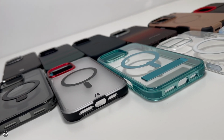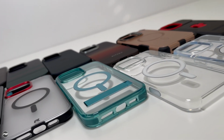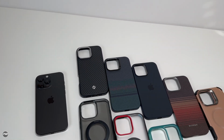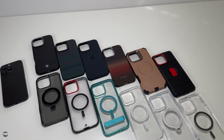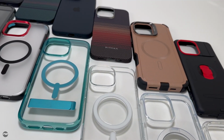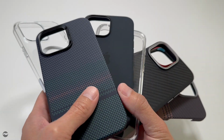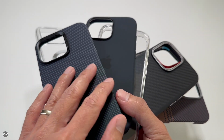The way I rank this is not necessarily by looks, because that's very subjective. Some people like the clear cases, the silicone texture touch, or the hard shell case. So it all depends. That's all preference. The way I rank this is features and usability. Let us know which case you use or what kind of case you prefer.